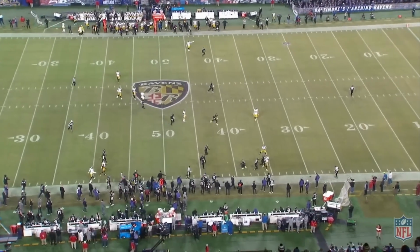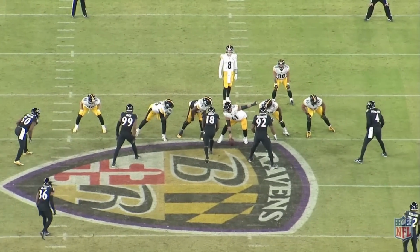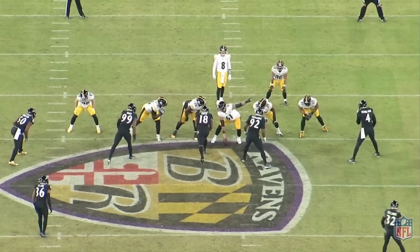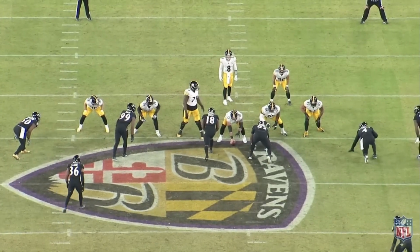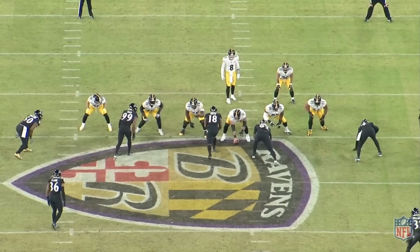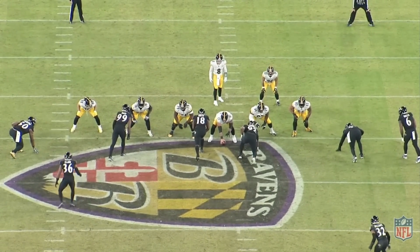And again, I'm not in their O-line room, but I can tell you that if you look at the bones of this, look at the center. He's pointing all the way out, right? They're going all the way out. So there's someone outside the defensive edge there. That means the back is now going to 18, and the guard and right tackle are fanning out to 99 and 50.